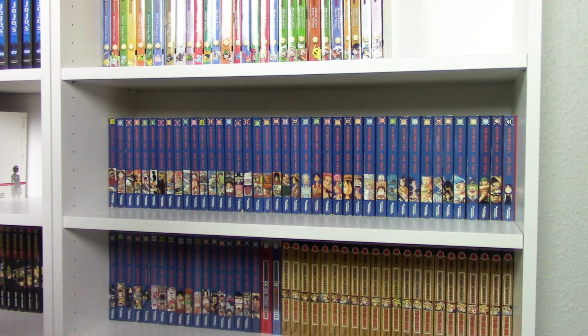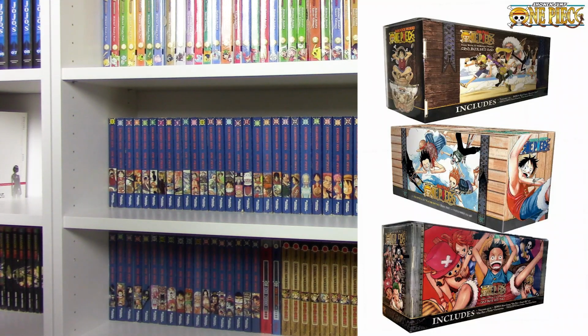So I only have 59 volumes of this series, and they are about to get volume 100 in Japan. I'm a bit behind. I am gonna rectify this at one point and actually get the boxes. There are 3 big box sets right now, and I want to get those, and then of course the 4th one when it gets out, hopefully next year. If not in 2021, then definitely 2022.